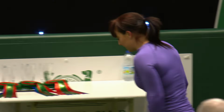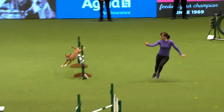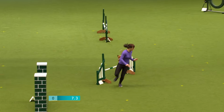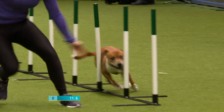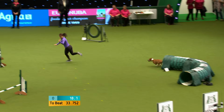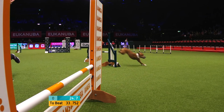So, here we go, next to go. This is Gemma Haycock with Ruby, Staffordshire Bull Terrier. Agility champion, Simply Red Roots. 9 years old this dog is. Looking very good for it. Represented England for 5 years, and won her 3rd championship ticket this year as well.